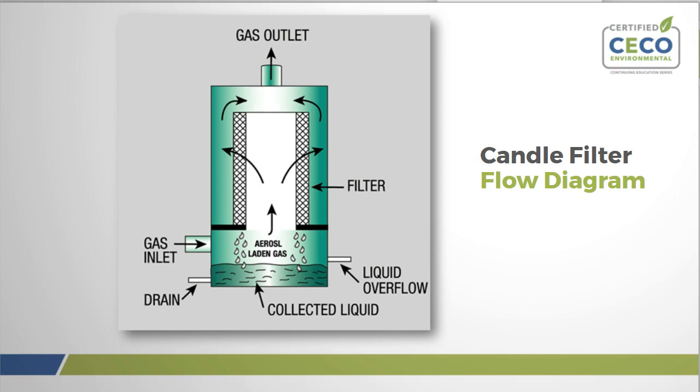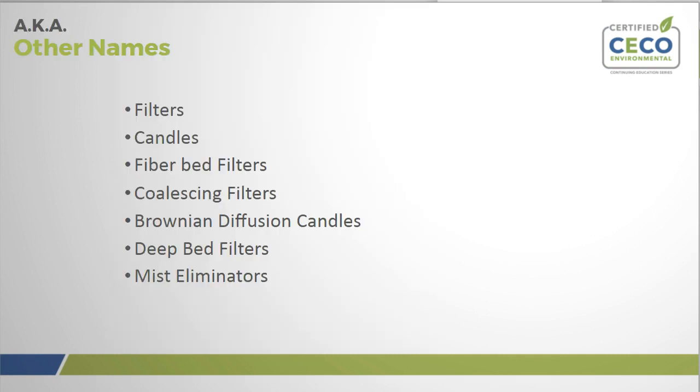So this is just a diagram showing the flow through a fiber bed diffusion candle filter. It sits on a tube sheet. The gas flow goes in through the media and then out the top. These are other names for these. You don't see these. They're not as common as, say, vane style or mesh pad mist eliminators. So there's lots of other names for them that you can see here that involve the coalescing nature of it, the Brownian diffusion, deep bed, and so on.